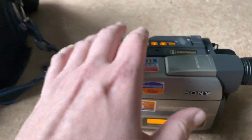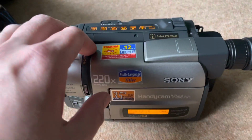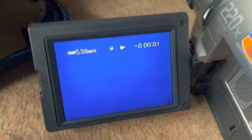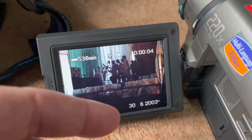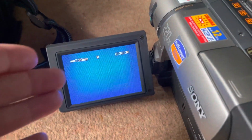It's come with a couple of tapes in the bag. I like when they come with tapes, it gives you an idea of the camera's life and what have you. I'll just open it up. I'm obviously not going to show you because of privacy stuff. But if I just start it, there you go, some recording of some play, 30th of the 6th, 2003, which is potentially when this camera may have last been used, who knows.